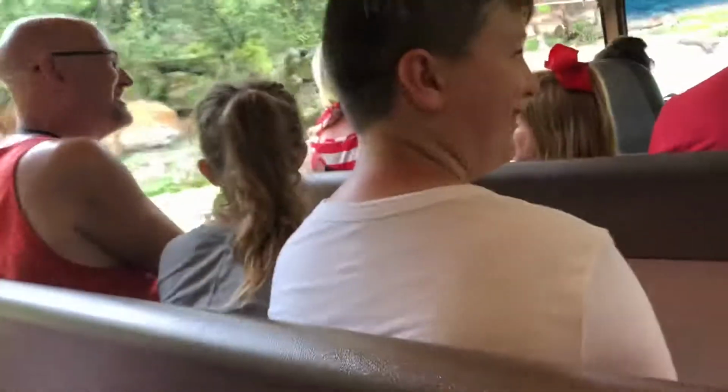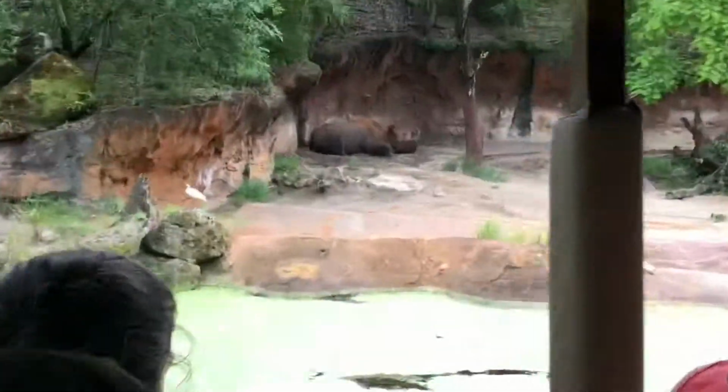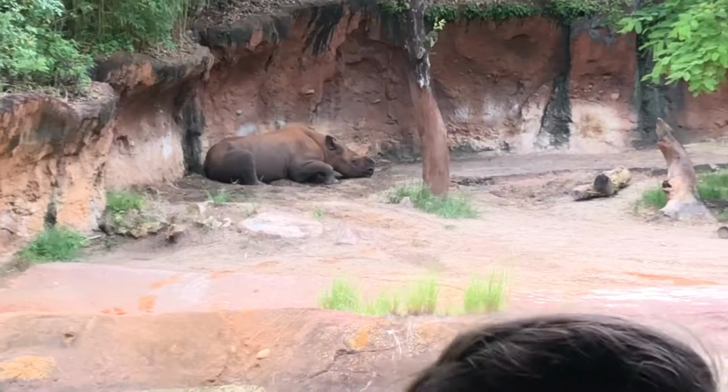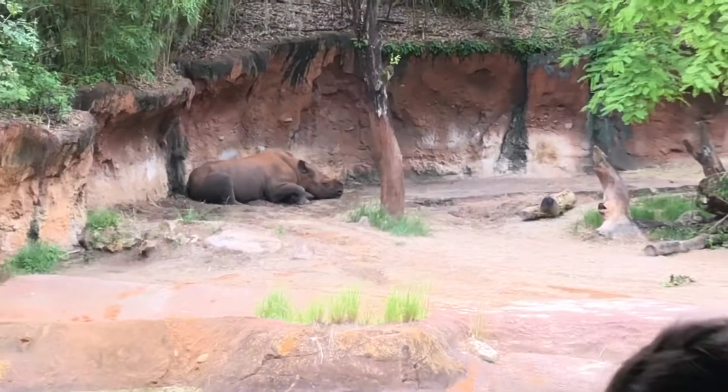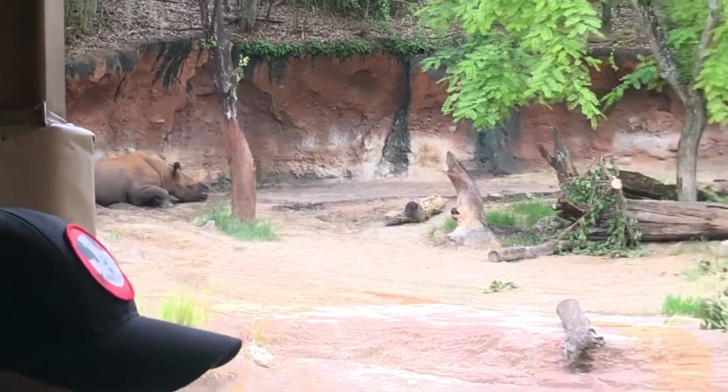Now here, sitting on the left-hand side, that is a black rhino resting about. Black rhinos are currently critically endangered. There's only about 5,000 left on the entire planet. They're being poached, hunted, and killed for their horns, and their horns are made out of a material called keratin, which is the same material that makes up your hair and nails. So essentially, you are losing these beautiful black rhinos for a product that is worthless, so we really do need to help protect them.